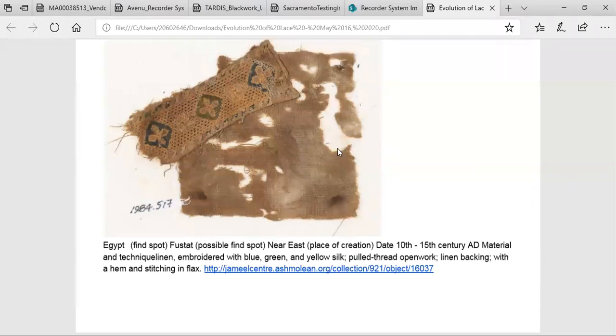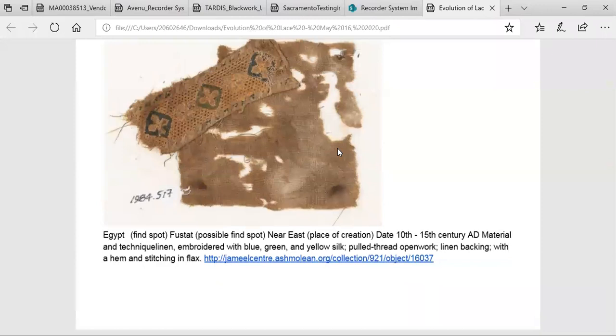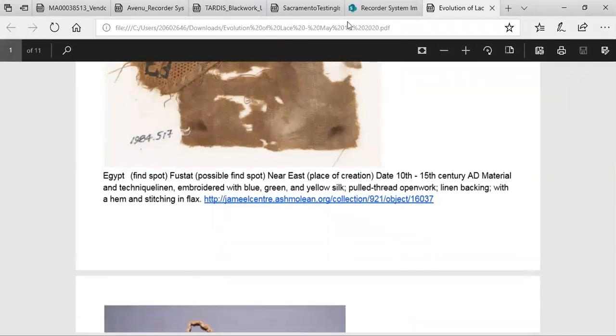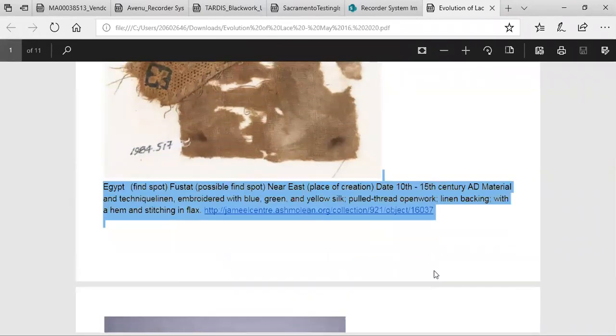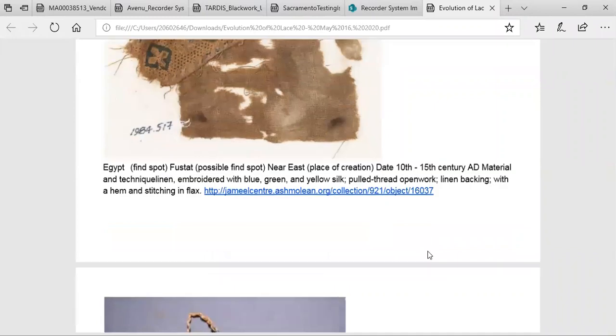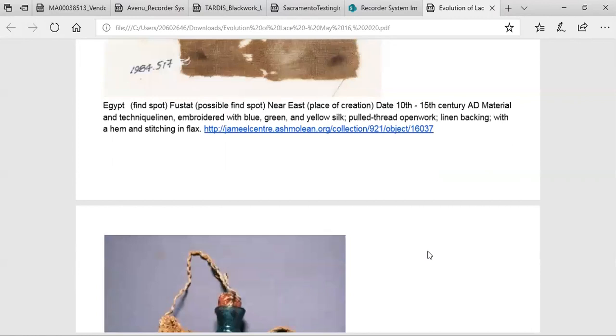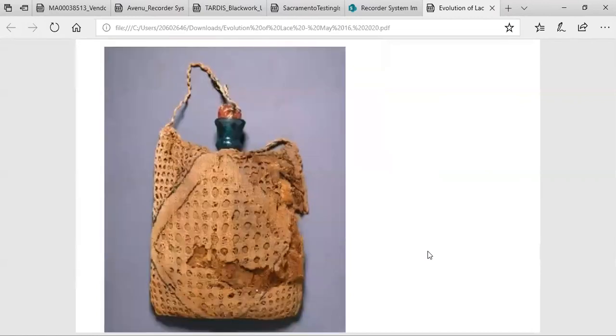So pulled thread embroidery is a lot of fun. There are a lot of different styles that you can do with it, and it really starts getting creative and allows you to do a lot of different styles. And I love the texture of pulled thread.